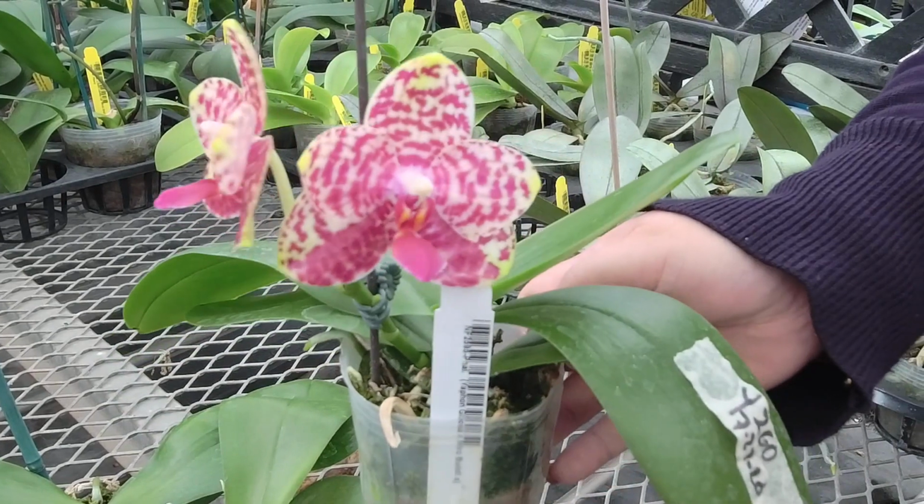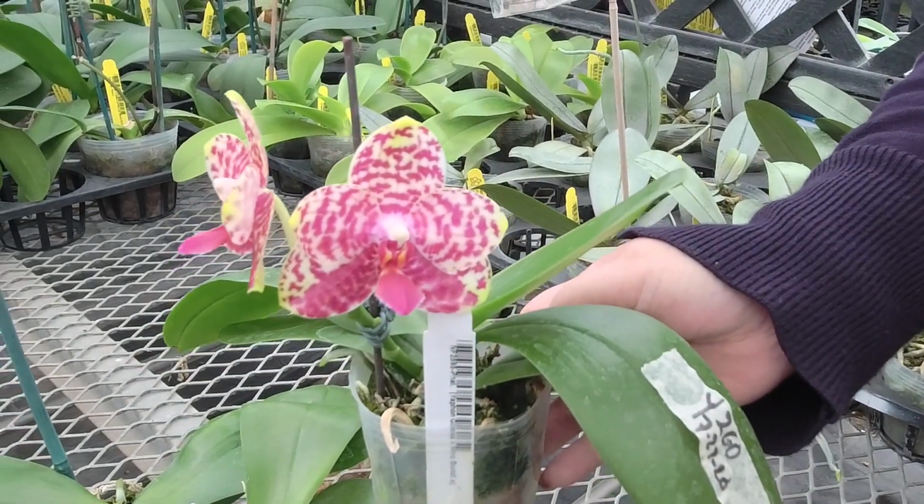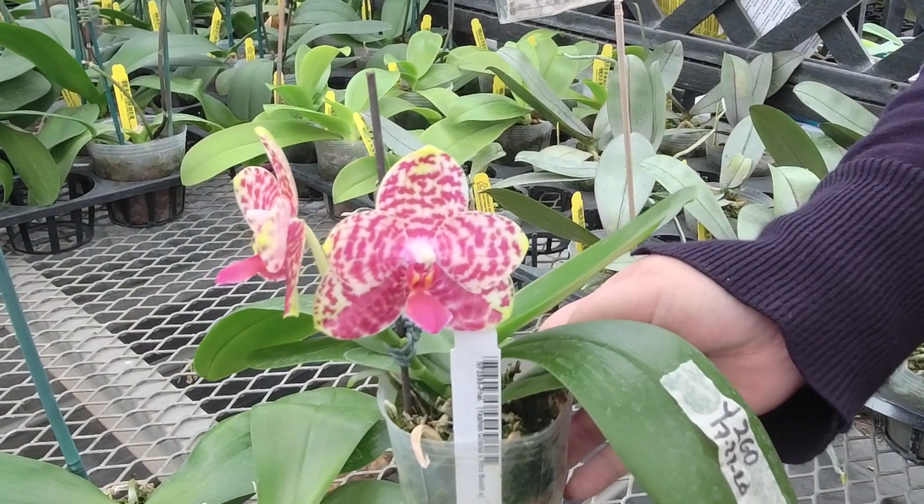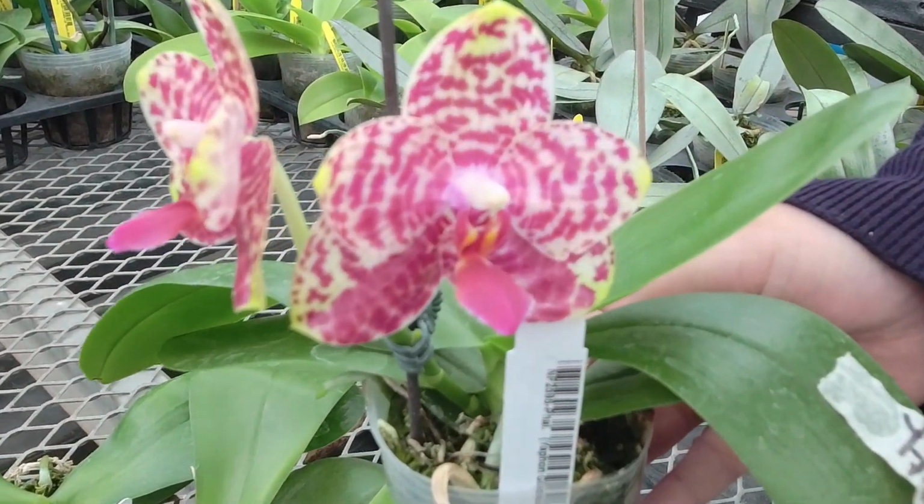See how it's flat? Amazing. And then see the lip is so big and the edge of the lip is white. Can you see the lips? The white on the edging? It's amazing color.